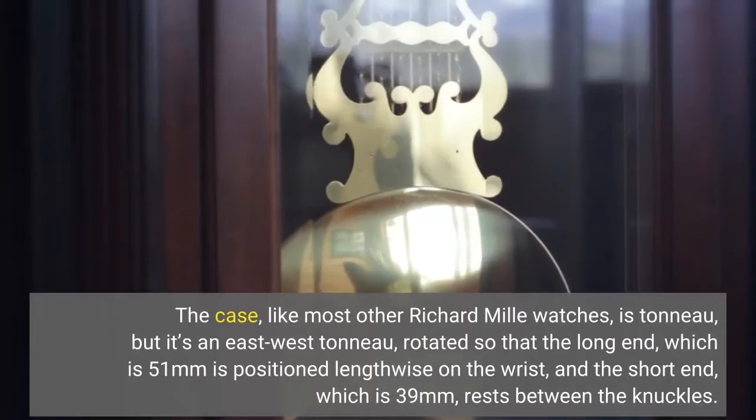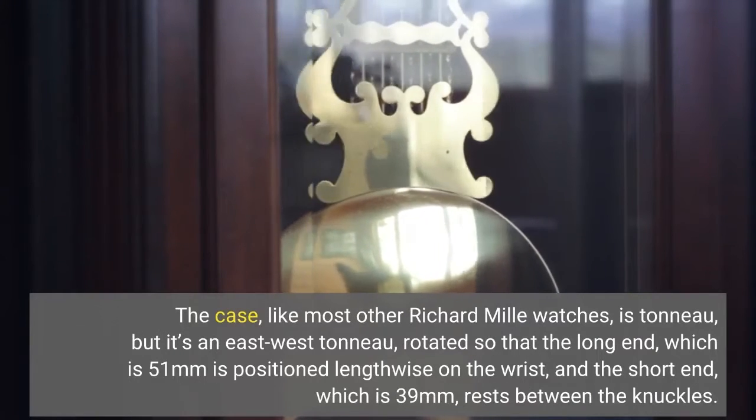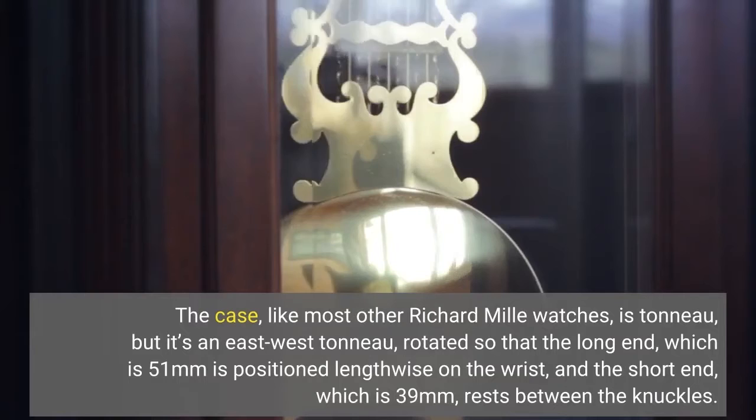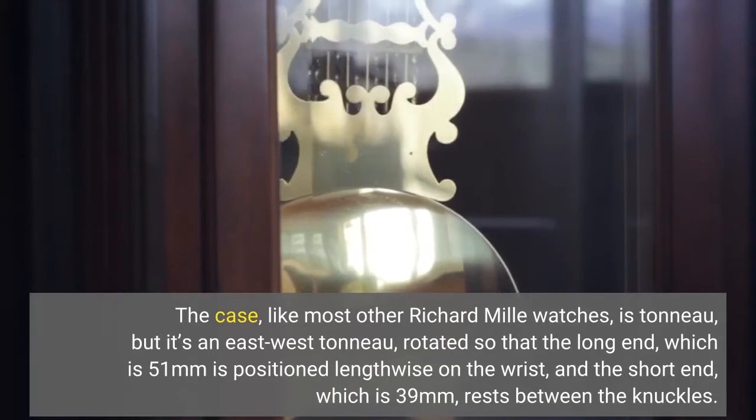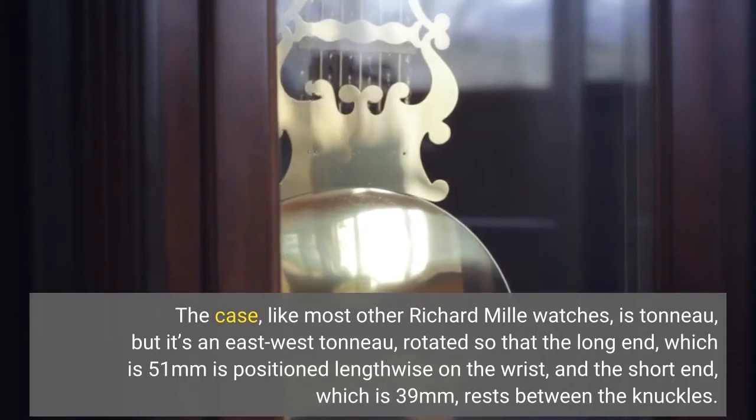The case, like most other Richard Mille watches, is tonneau, but it's an east-west tonneau, rotated so that the long end, which is 51 mm, is positioned lengthwise on the wrist, and the short end, which is 39 mm, rests between the knuckles.